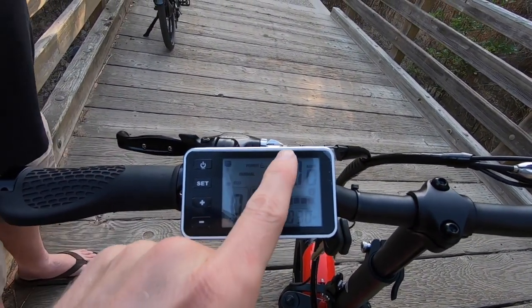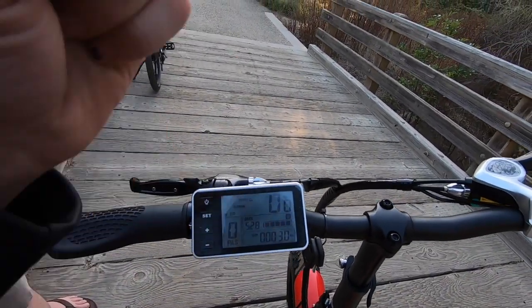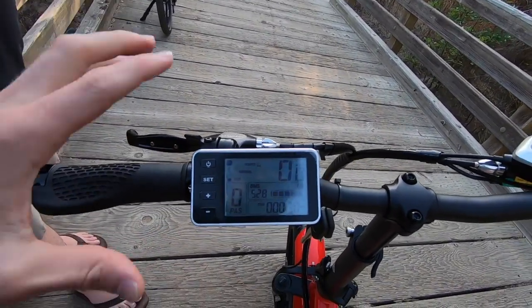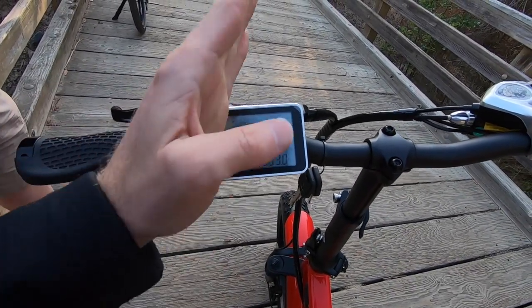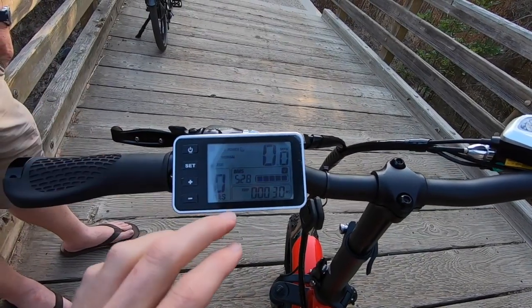We've got power levels, so power, normal, or eco. That's really how zippy the motor feels. If you go to eco, it's going to feel a lot smoother, maybe not quite as startling if you're a new rider. It's also going to save some battery. Then we've got a little power curve chart next to it. Speed is in miles per hour right now, but I'll show you how to change that in a second.